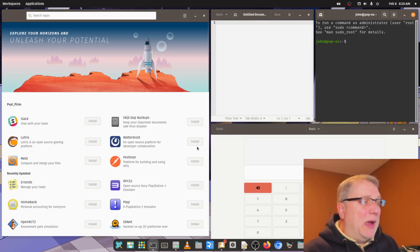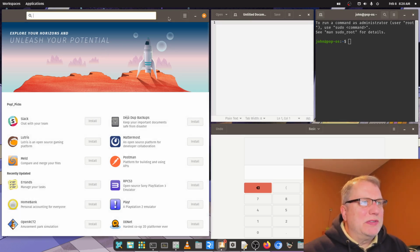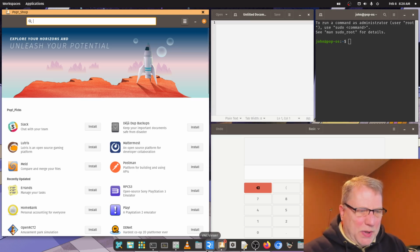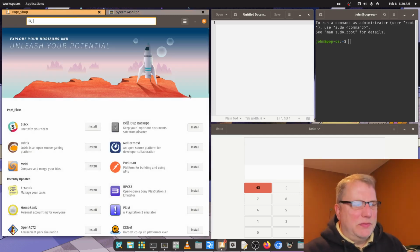Now, they also have what's called Pop OS stacking. So let's pick one of these windows, like this Pop Store window, and you press Super and S. That turns it into a stacked window. So now if you open anything else, so let's see if I can open something else, the system monitor, it'll take it and move it right into that stack. So it just automatically does that. So super key S, and you can do that.